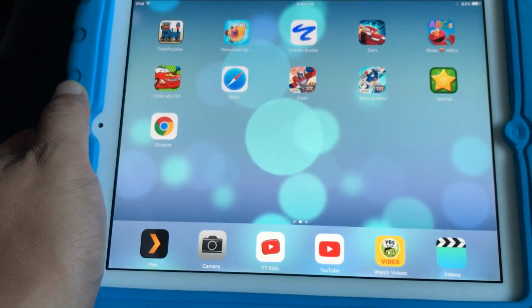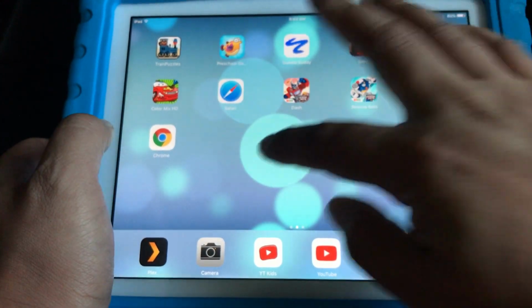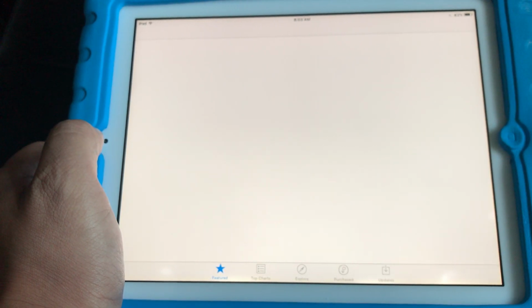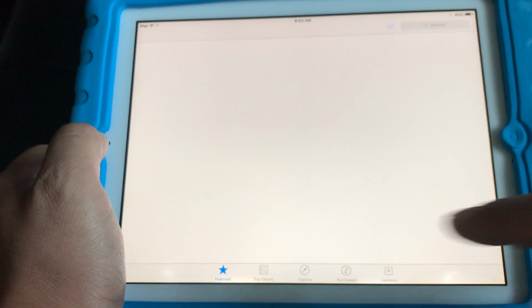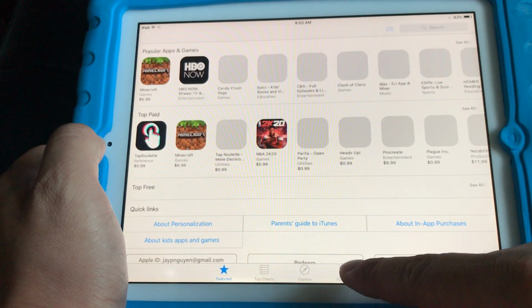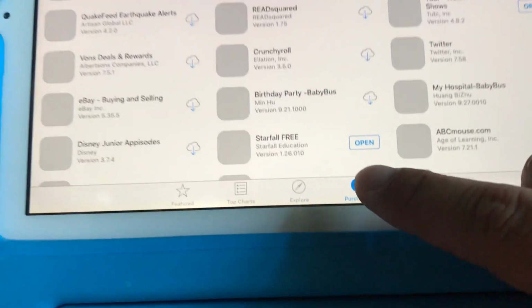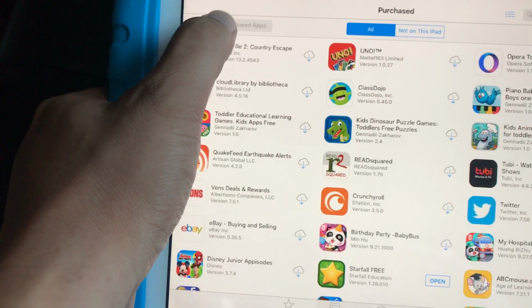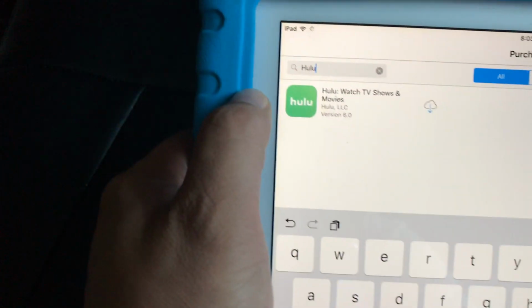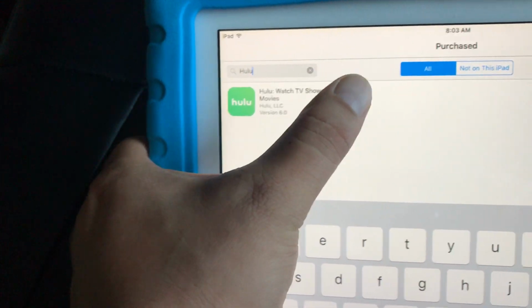This is my iPad 2, and I've tried every single way to try to get Hulu to work on my iPad. Previously, I could use Hulu by purchasing it through the purchase tab over here, typing in Hulu, then installing it this way.